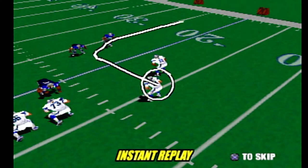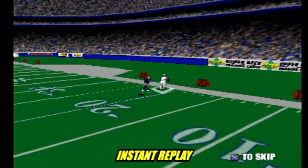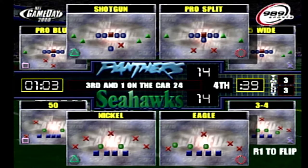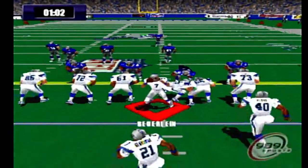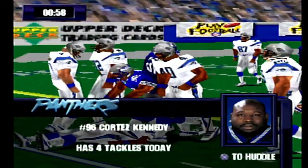On this play, the quarterback is patient. He waits, waits, waits until a man gets open, and then he wastes no time in delivering an accurate throw. Seattle will send four against the quarterback. That running play didn't go anywhere.